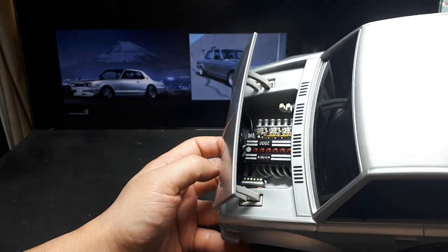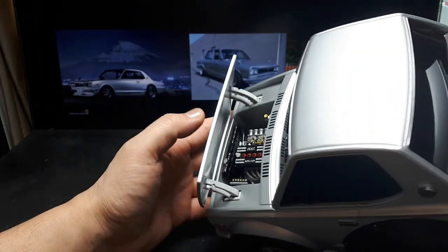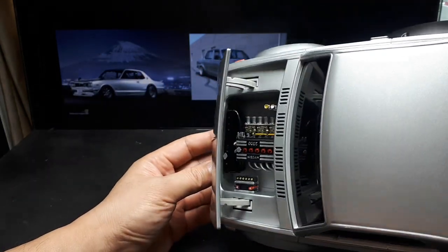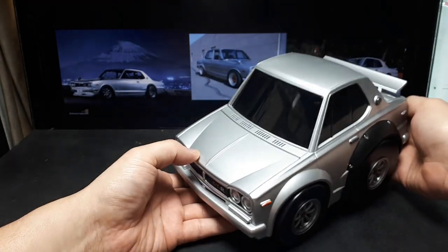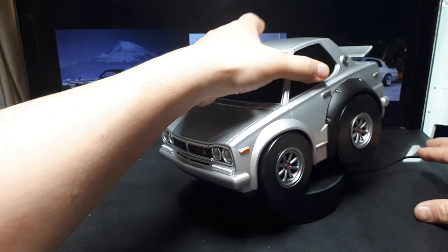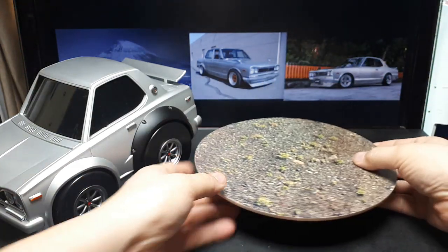And then obviously I added a battery and the brake cylinders there. Okay, so yeah, that's just silicone glued in there as well. So essentially, that is my Jumbo ChoroQ. Look at this thing. It's not gonna fit on here. Hold on. We gotta let this thing go for a little spin.